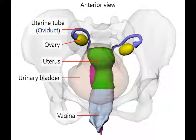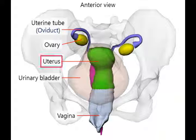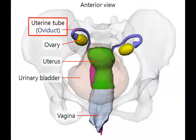The 3D models from now on are from the sectioned image of a female cadaver. Look at the way in which the ovum passes through the female reproductive system. When the ovum made in the ovary ovulates, it goes into the uterine tube. Menstruation is the process of the ovum going out of the body through the uterus and vagina. However, it becomes another story when the ovum and sperm meet in the uterine tube and fertilize.